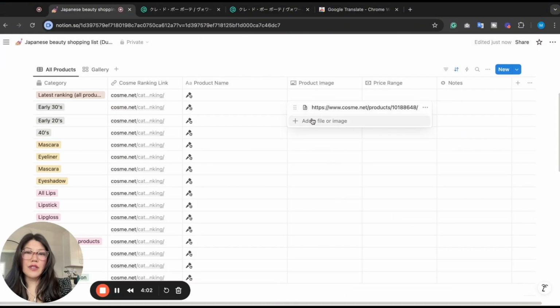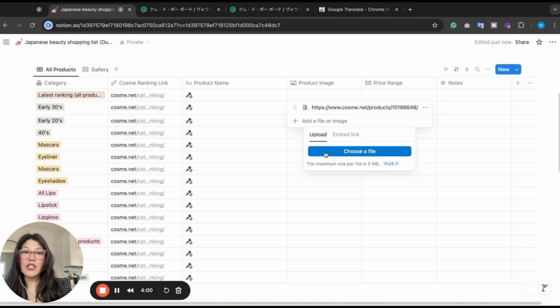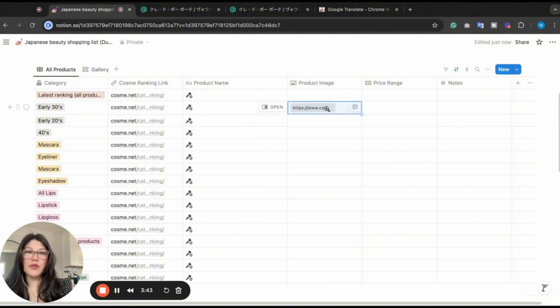Another way you could do this is add a file or image and choose the file. If you have like a screenshot that you downloaded or a picture, you can add that image in there as well. That's probably going to be the most important thing you want on your sheet.